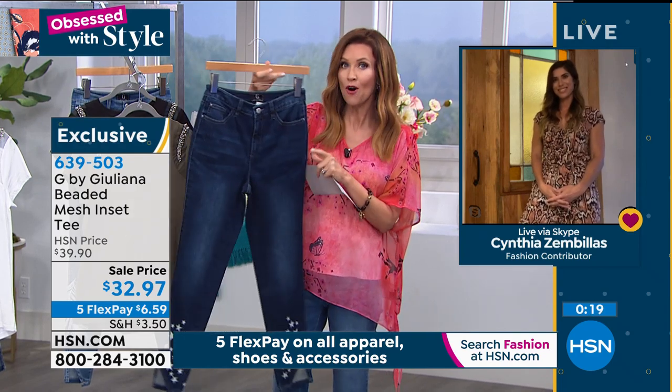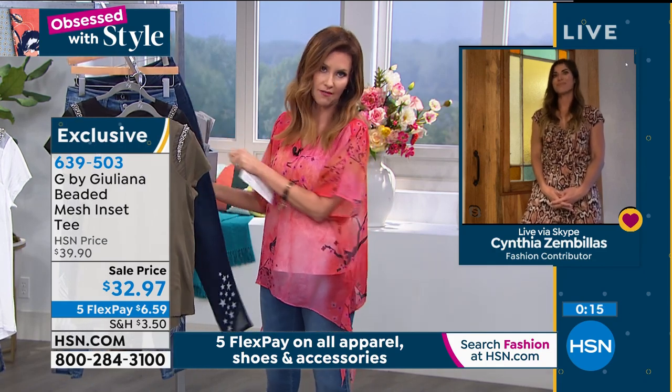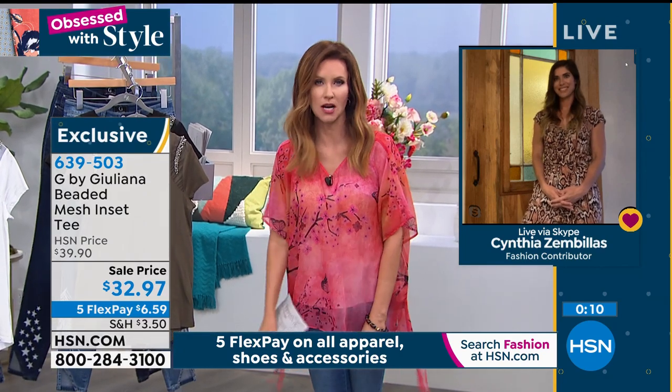651-6359 is your item number, $46. And the stretch is incredible in these. I'm so comfy. You can be comfy and still look fantastic and right on trend.